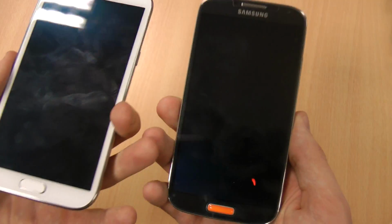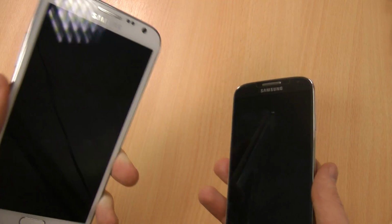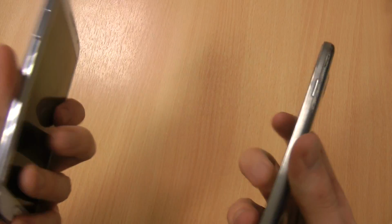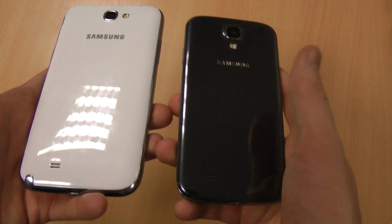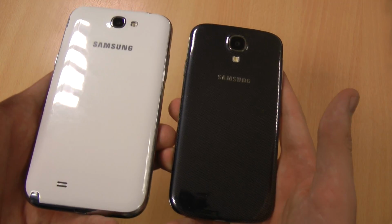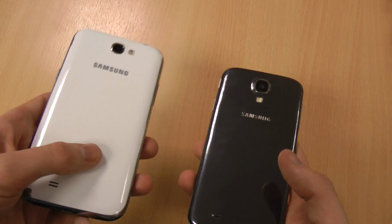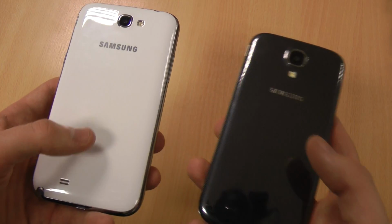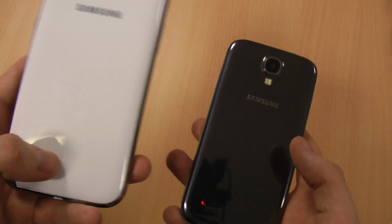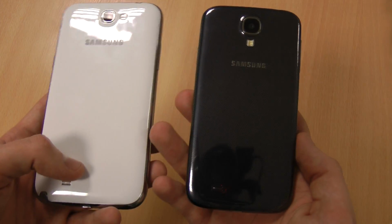Now both come with Android Jelly Bean, however the S4 has 4.2 as standard and 4.1 on the Note 2. They've both got expandable storage, so you can open it up and put in a micro SD card, and go up to 64 gigabytes, I believe. The Note 2 actually has a much bigger battery in it. Now it has got a bigger screen to power, but the battery life is much better on the Note 2. 3100 milliamp battery in that compared to 2600 in the S4.